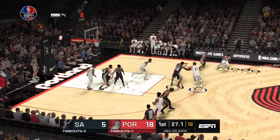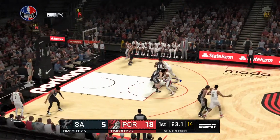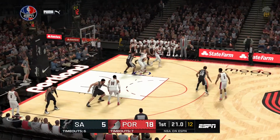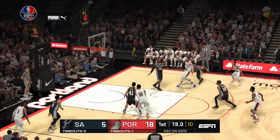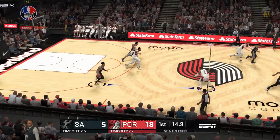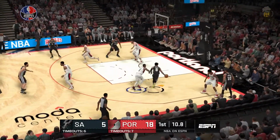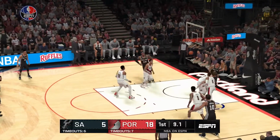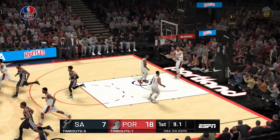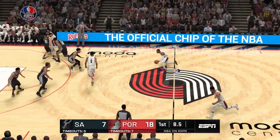Inside, it's tipped. Anthony dishes to Nurkic. Over Aldridge. Portland again missing. Murray surveying the D. Lets a floater go, and the shot goes in. Always fun to look at. Not tremendously efficient, but the floater, boy, those sure are pretty.